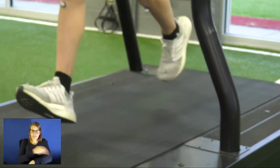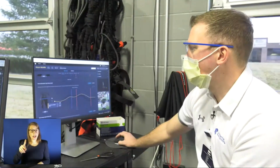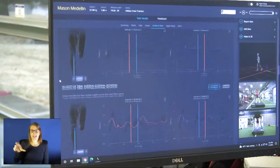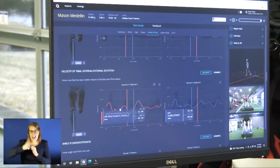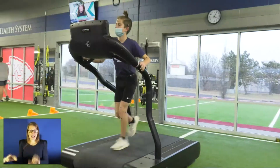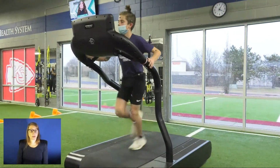My feet tend to push in whenever I'm running. Now with this new information in hand, Mason is armed with a new running form, one he says will make him faster. So they gave me stretches and I changed it. Changes that will help Mason and others just like him get ahead in the game. I would say if you're doing any sports, it would just really help.